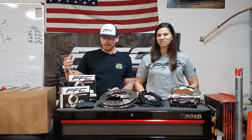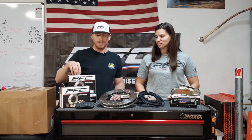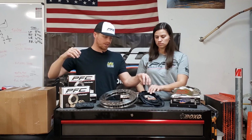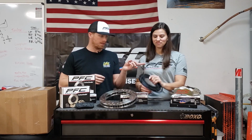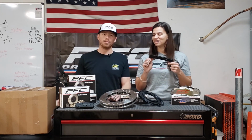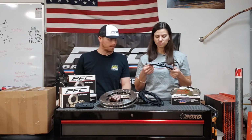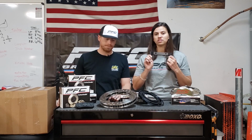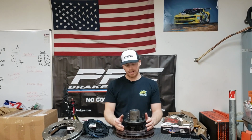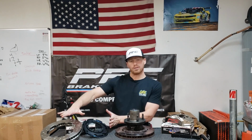So the full lineup we're using from PFC this year on our TA2 car is going to include their brake pads, their rotors, their hat setup, their calipers, and then the new caliper brackets that will mount onto our car. And specifically for TA2, and this is going to be so helpful. I can't wait. I'm super excited. I'm going to show you the difference between the rotor and hat setup we ran in 2019 versus the stuff we're going to with PFC for 2020.